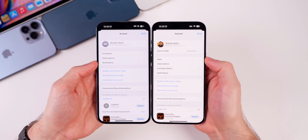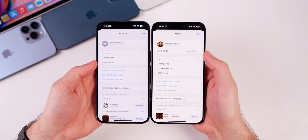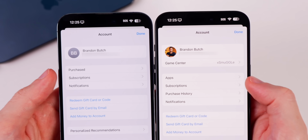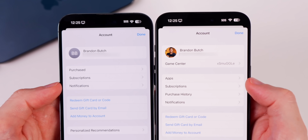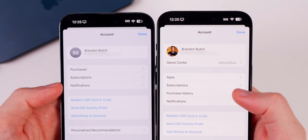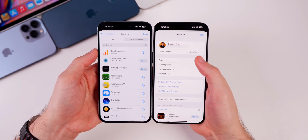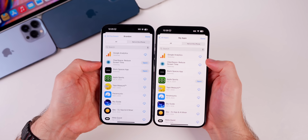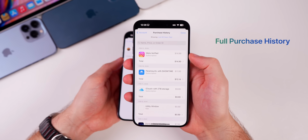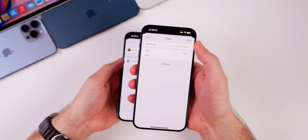Now, if you go into the account section in your App Store, you will notice some changes here as well. So first off, you can see that underneath of our profile picture and our name, we now have Game Center. So that is new. And then also under that, we used to have purchased, subscriptions, and notifications, but now we have apps, subscriptions, purchase history, and notifications. So you can go into here and you can see all your apps that you previously downloaded. So before, you had to go to purchased and then my purchases, but now that is apps and my apps, and that's where you can see all the applications that you installed. And then the purchase history section is where you can see all of the purchases that you made in the last 90 days, or you could also tap on that and change it to a different date range.